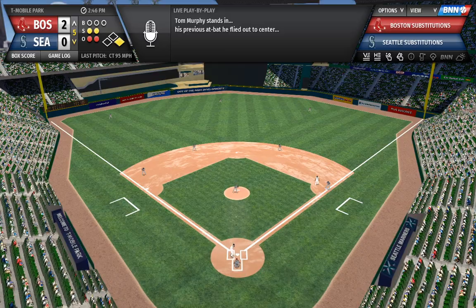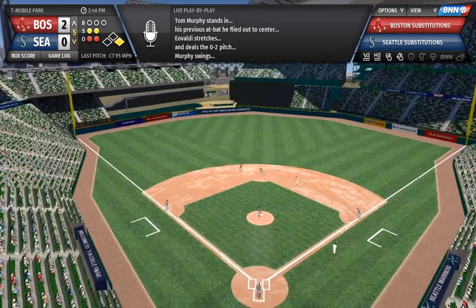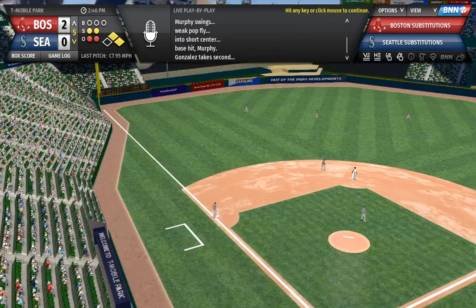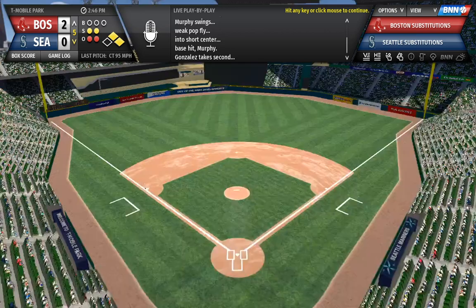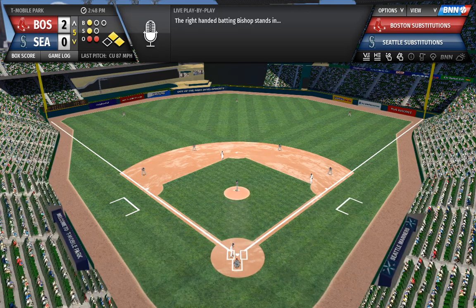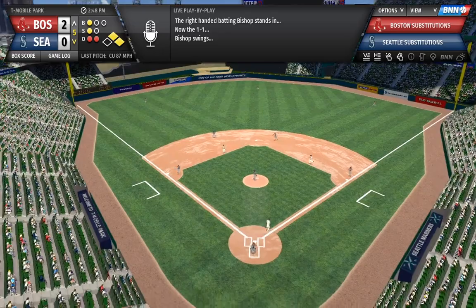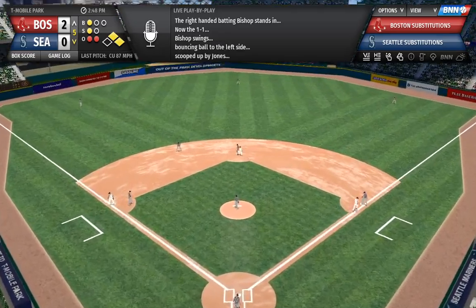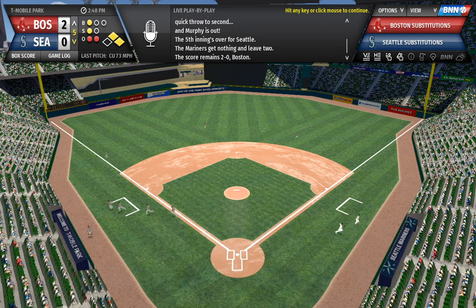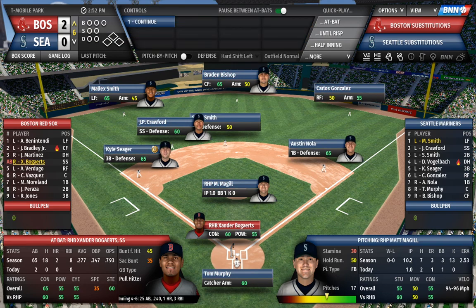0-2 pitch. That's going to be a little soft line drive, but that'll get into center field. So the Red Sox have given up 2 hits in this inning. 2 on, 2 outs, 2-0 lead for Red Sox trying to hold on. Braden Bishop at the plate. 1-1 pitch. Bishop grounds it over to Jones at third. He'll make the throw over to second base, and they get the out. Seattle strands 2, and the Red Sox still up 2-0 as we head to the top of the 6th. Sorry. And Xander Bogaerts will lead things off here.